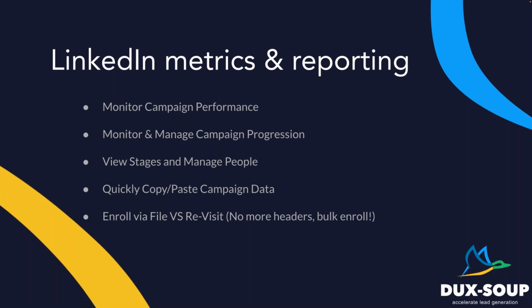Also, getting data out of the metrics and reporting. We have a way for you to quickly copy and paste campaign metrics, just straight copy to your clipboard, then go paste it into a Google spreadsheet. No need to visit a ton of profiles and then necessarily download that in a manual sense, and then re-upload it, scrub it. You can do a lot of that through copy and paste just through for the campaign metrics at least.